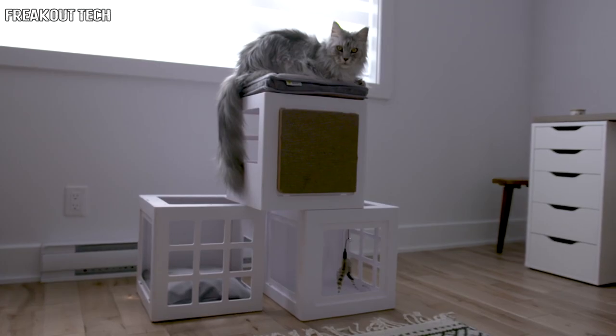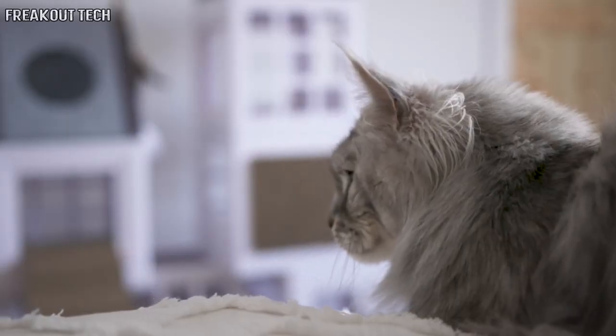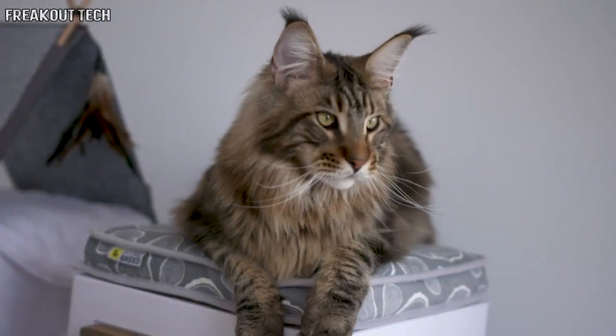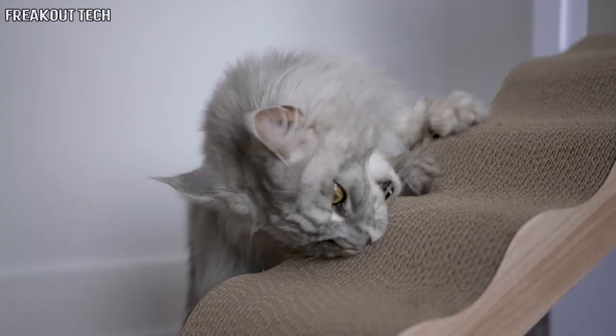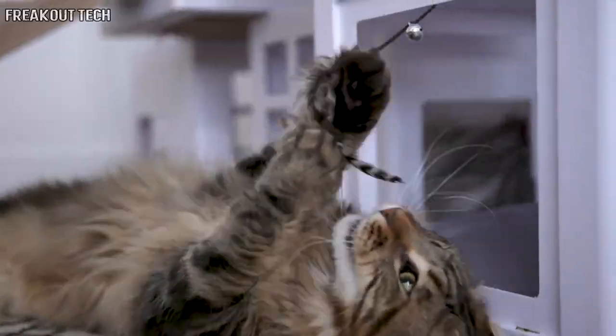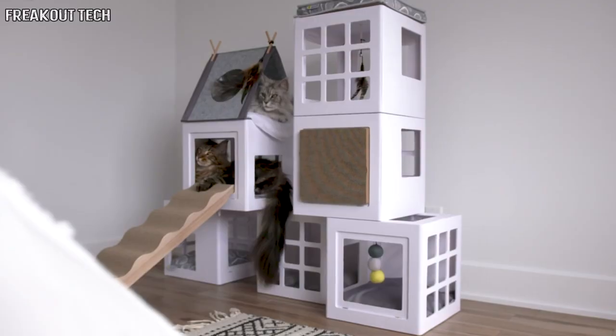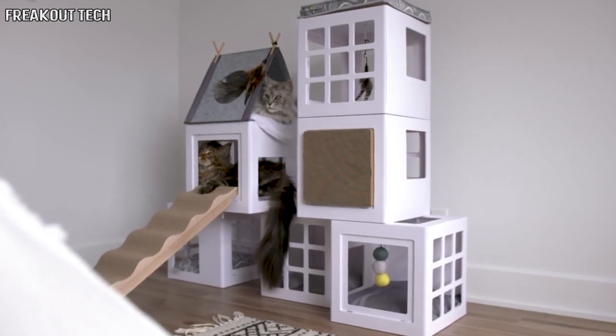My human has offered me a castle. The new guy wouldn't dare. Okay, he would. Fine. I guess I can share. Well, life at home has changed for the best, but I'm still on top.